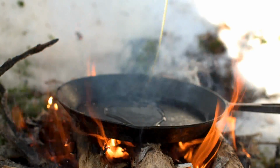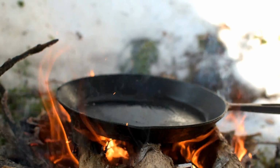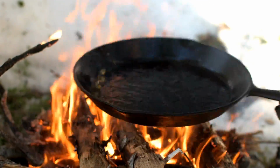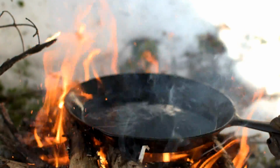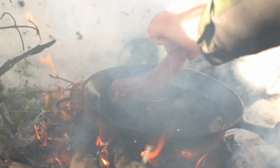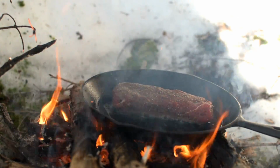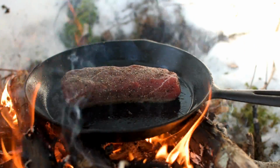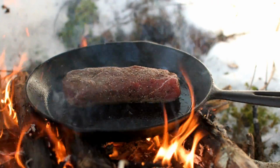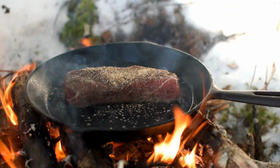Let's get some extra virgin olive oil in that pan. Oh, listen to the sound of that cast iron. That's a thick steak, so I'm going to get a little bit more seasoning on there.